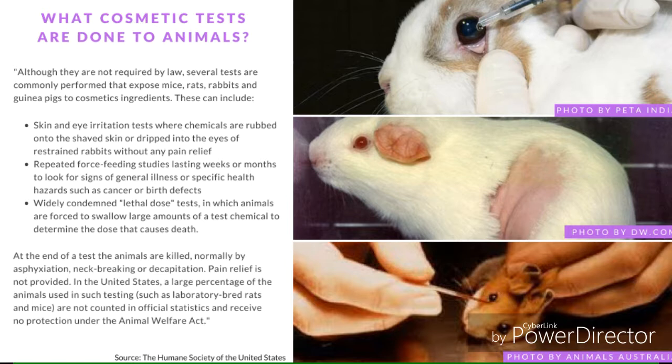All of these tests are performed without any kind of pain relief. And at the end of the test, if these animals do survive, they're killed by asphyxiation, decapitation, and neck breaking. It's a really horrible practice, just as horrible as it sounds.